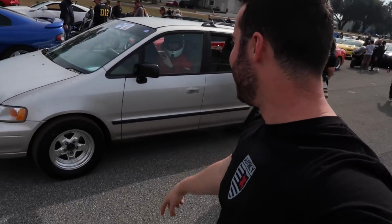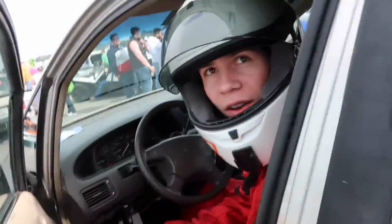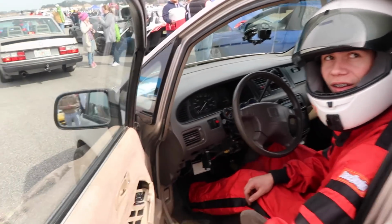I've heard this van is pretty damn fast. Look at the size of the front tires on this Honda Odyssey. How much power are we making in this thing, dude? The window can't roll down? Who needs it? How much power is this making? 730. To the wheels? Yeah. To the front wheels? Yeah.